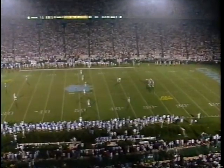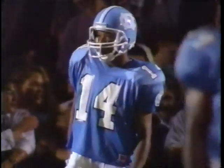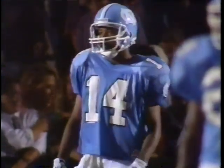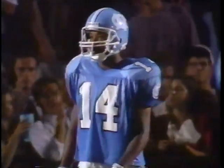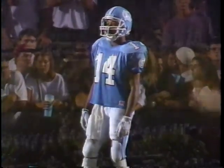This is what you give Florida State, a situation like that, and it's like walking into water that holds piranha. Marcus Wall, number 14, and sophomore out of Fayetteville, North Carolina, is back deep. Piranha will smell blood, right? They go after it? Yeah.